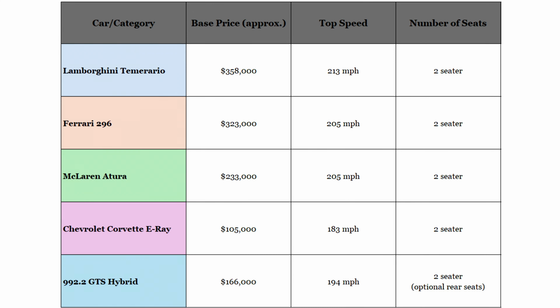Performance figures for these cars: the Lamborghini Temerario has a top speed of 213 miles per hour. The Ferrari 296 has a top speed of 205 miles per hour, as does the McLaren Artura. The Chevy E-Ray comes in at the very rear with 183 miles per hour, and the 992.2 911 GTS has a top speed of 194 miles per hour.